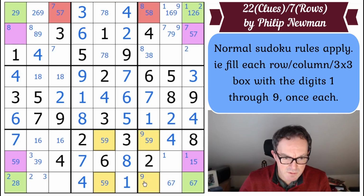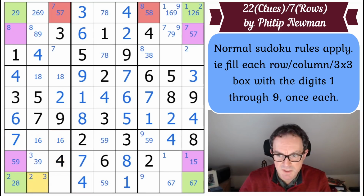So we've got 9s. That can't be a 9. This can't be a 9 either. So let's check this square actually, because this square also sees 1, 4, 6 and 7. Which actually I can see from the box as well. So I'm not sure how good this square is.